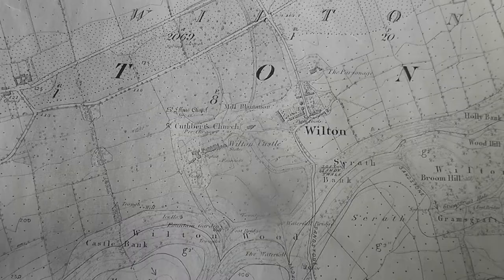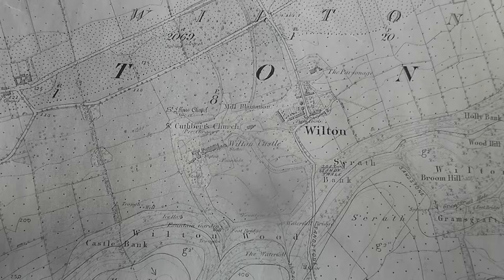So there are maps of the village and lots of old photographs, one or two with names of people, and how it is today, 2013. This is Wilton in 1853. This is Wilton Castle.